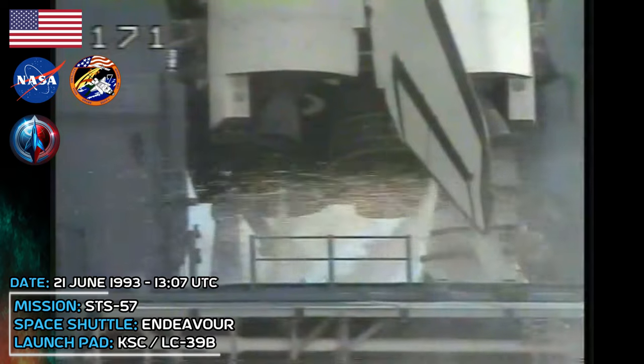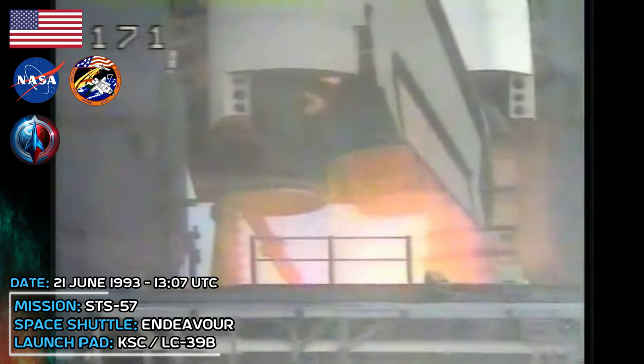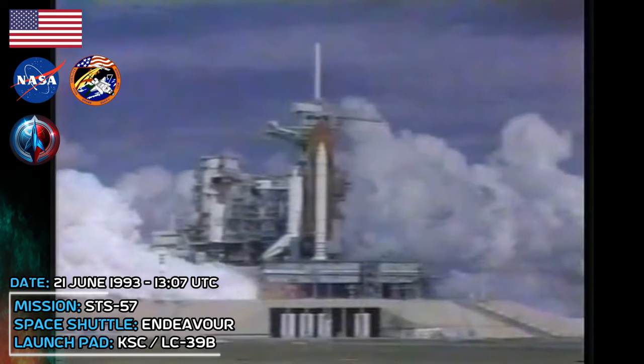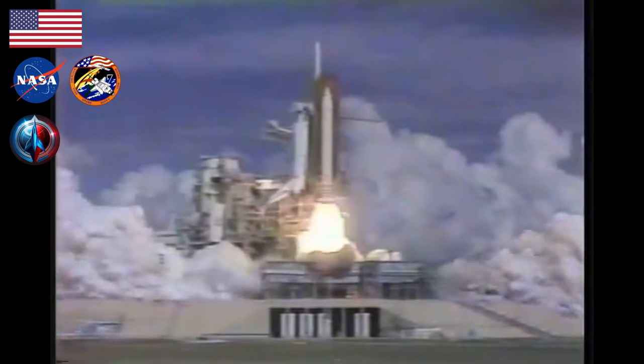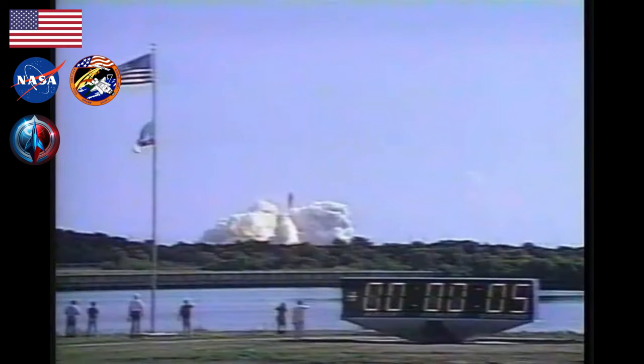Twelve. Ten. Nine. Eight. Seven. We have a go for main engine start. 5, 4, 3, 2, 1. And liftoff of the Space Shuttle Endeavour on the first space lab mission and the retrieval of the Eureka spacecraft.